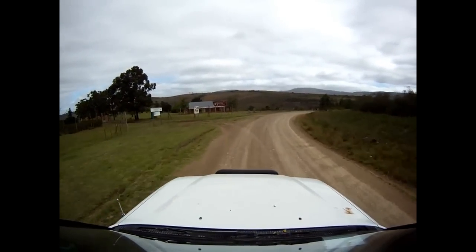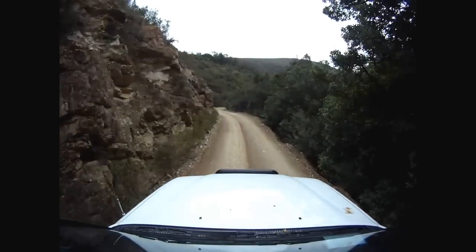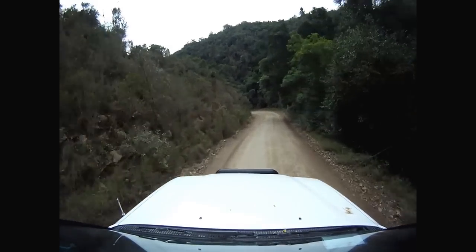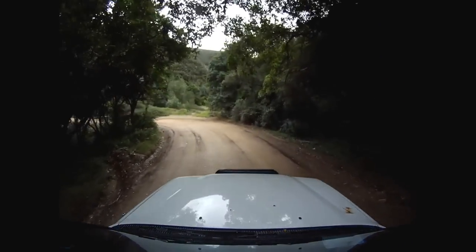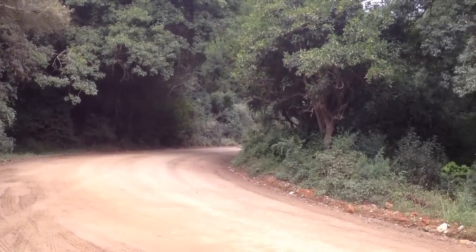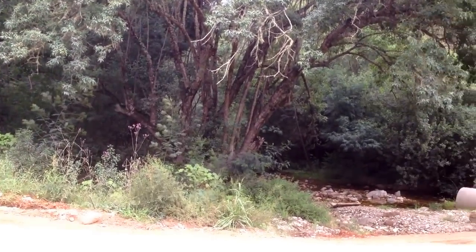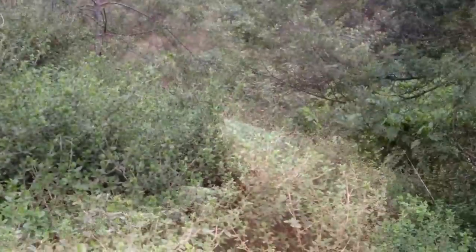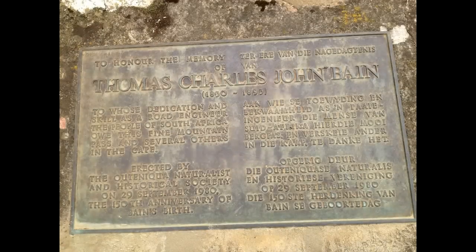Considerable blasting was required, stone retaining walls, some more than 16 meters high, were the order of the day, and substantial fills were needed to ease the curvature in some of the side valleys. It is around this next bend in the road where you will find a small memorial plaque erected in honor of Thomas Bain. The inscription reads, "To honour the memory of Thomas Charles John Bain, 1830-1893, to whose dedication and skill as a road engineer, the people of South Africa owe this fine mountain pass and several others in the Cape."